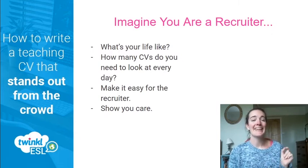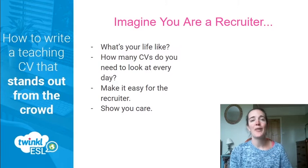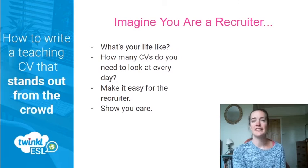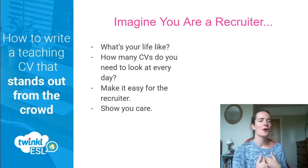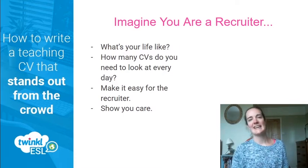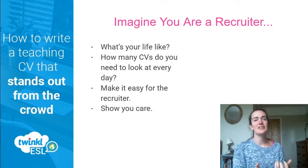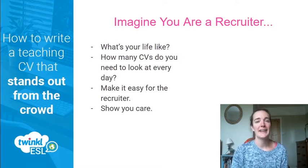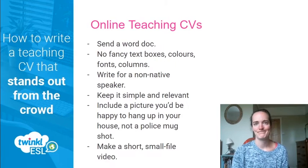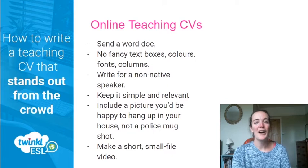The first thing is you make it easy for the recruiter to get the information that they need. And the second thing you do is you show that you care. You put a lot of time and attention into each application so that the recruiter can see, wow, this person has given me time, so they deserve a little bit of time in return. If you're applying for 20 jobs a day and just sending your CV out everywhere without giving time and attention to each single application, you're not going to get a job, because it looks really obvious that you're just spamming recruiters.